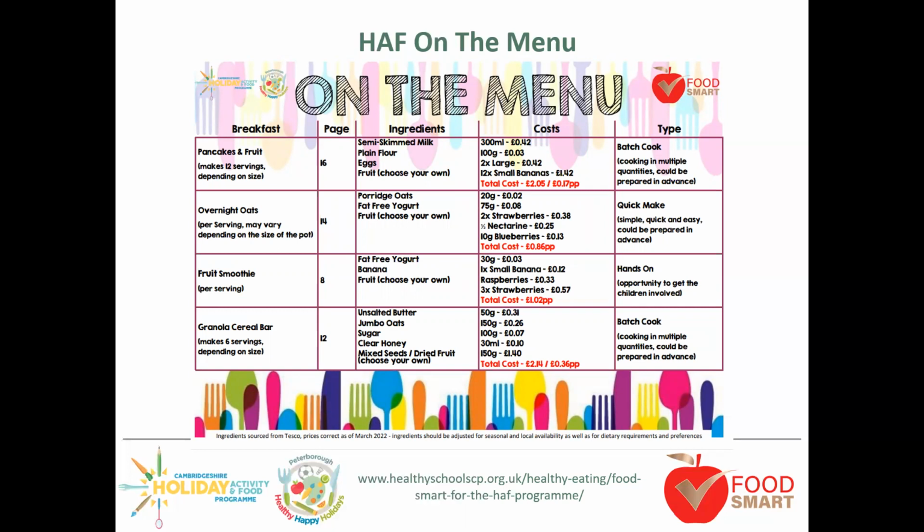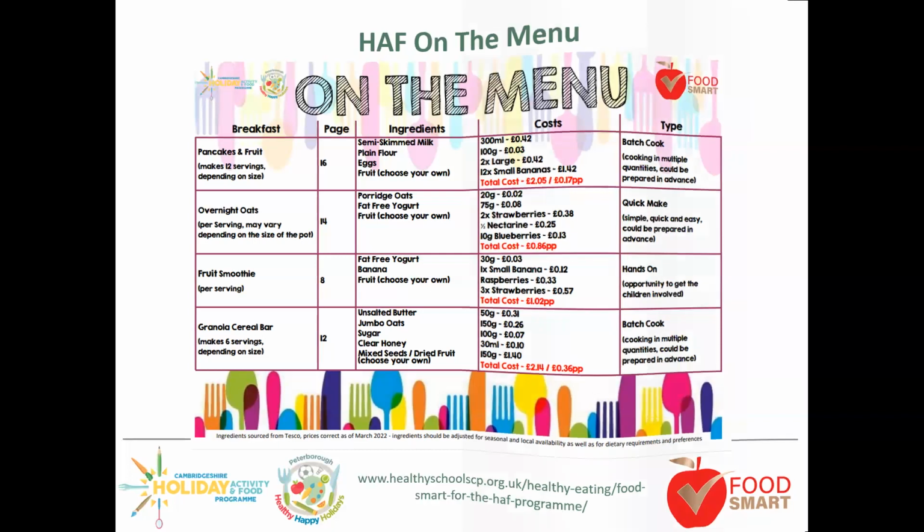We've also put on there the final column, which is type. So whether that's a big batch cook that you're going to prepare and cook in advance for all of the children, whether it's a quick and simple, easy make, which you can do on the premises, whether it's a hands-on opportunity for children to get involved in that food preparation. So we've tried to make that a lot easier for you and make it a bit more prescriptive.